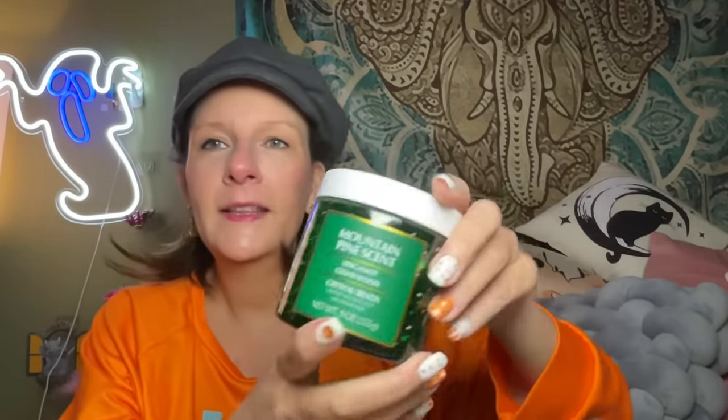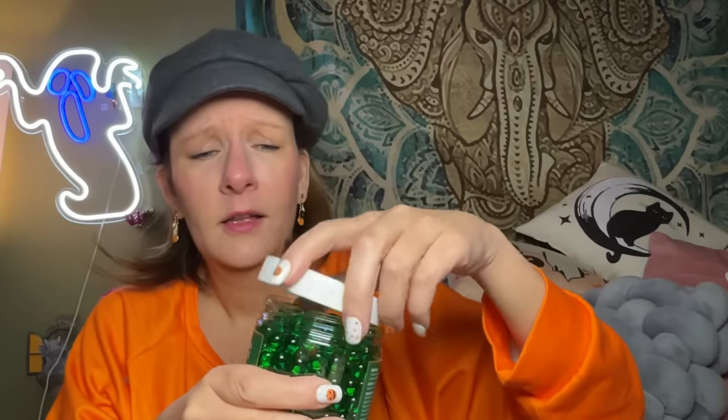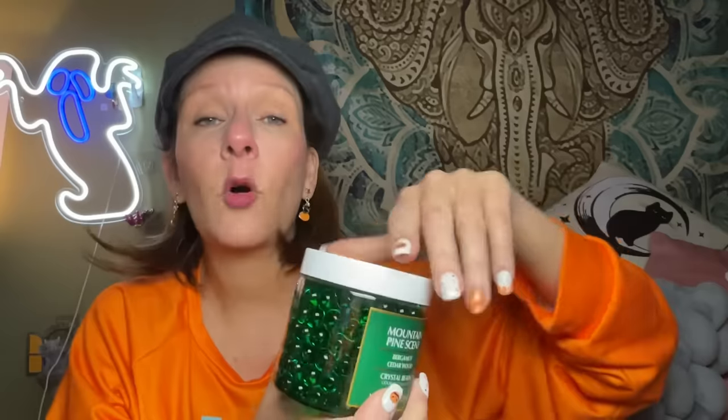I got one of these mountain pine scent crystal beads that smell. This one is bergamot and cedarwood. I don't know about that. Oh, okay. I really got these for my car because my car has that old car smell. And I didn't mean to bring this in. Especially don't want the cats to get in that. So I will take that right back out to my car with me when I go.